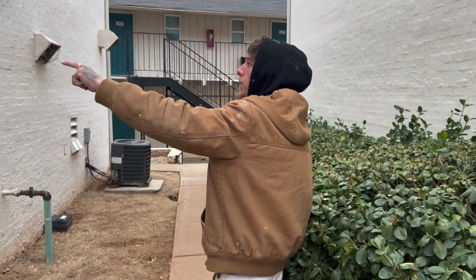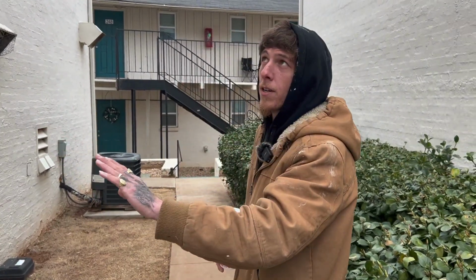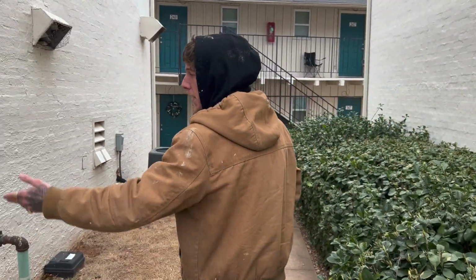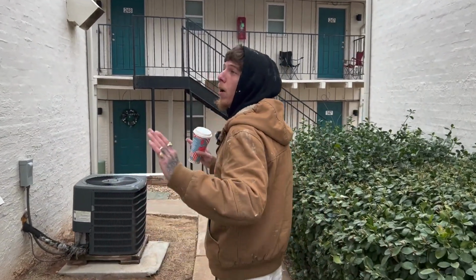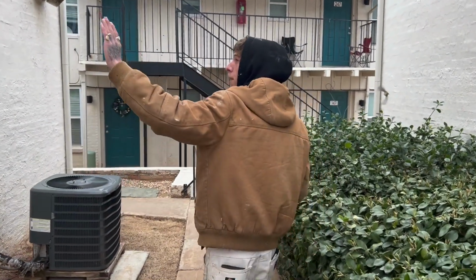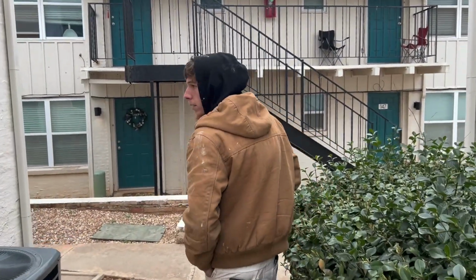Really they should have put a lot thicker stucco coat on here. You can see they just kind of came in and just skimmed this brick wall. What you'd want to do is put a lot thicker coat and you'd get a lot better covering and it would look a lot better. So they essentially just did a bad job.